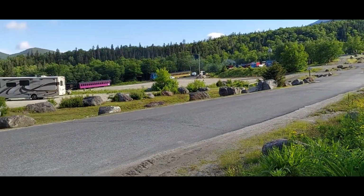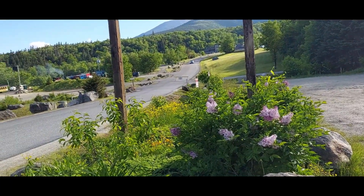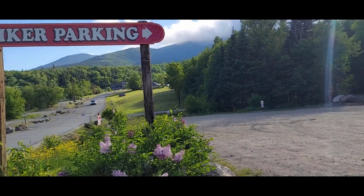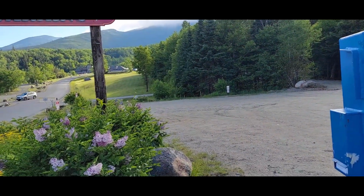Just kidding. But yeah, we're here at the base of the Ammonoosuc Ravine trailhead. We're going to go up about, I think, all in all, 4,000 feet elevation that we're going to increase, because we're already up pretty high here at this base station. But we're going to go up Mt. Monroe, hopefully, Washington, hopefully, that is the plan.